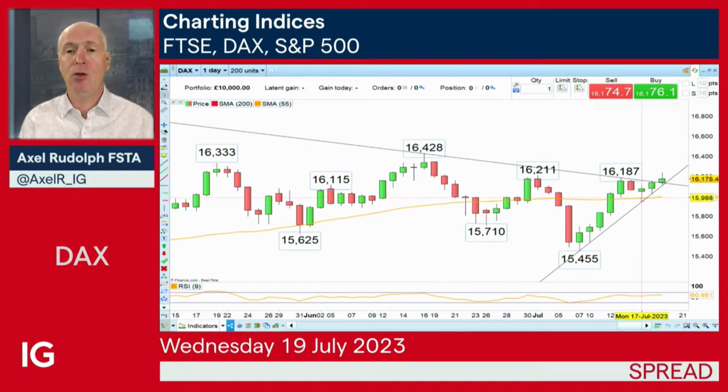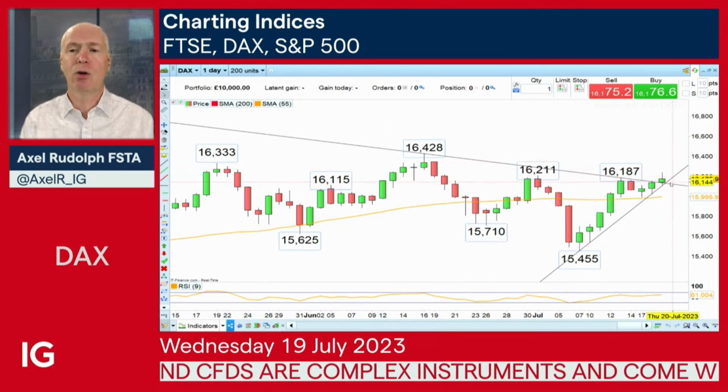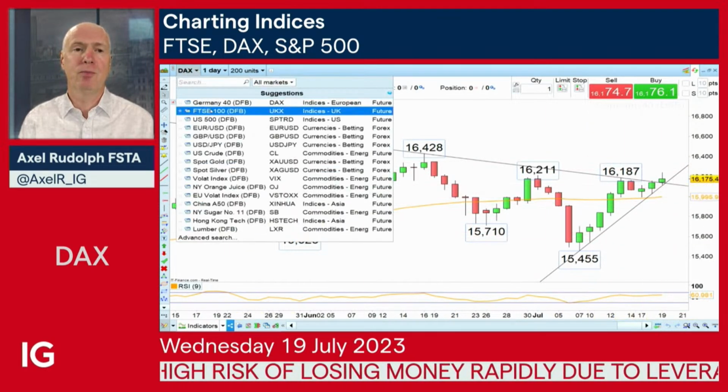If they were to fail though, then that could mean that we are once again topping out in this key resistance area here, just below the all-time record highs, and could then slide again. But for the time being, it looks as if further upside is in store for the DAX 40.